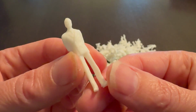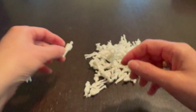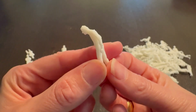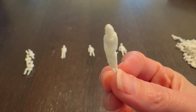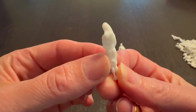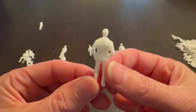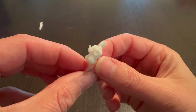They sometimes have a little bit of extra plastic on them that you can pop off, but you have a variety of different figurines, from men in suits to men in sweaters sitting to even a few of these guys that look like a bit of a hunched over man. And then you have quite a few women. Most of them are wearing nice little dresses. Everything to me has a bit of a 1950s style to it, maybe 60s, but very sweet, simple figurines.